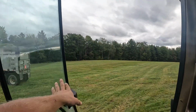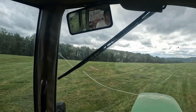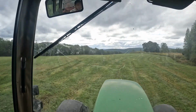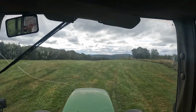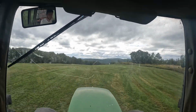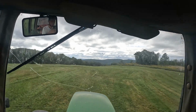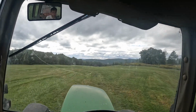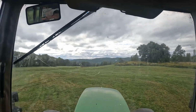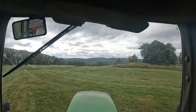I had the door open to get a clear picture of that, but then my camera was turned sideways. We'll head over there. Years ago, it must already be over 10 years, we went through here and pulled a lot of stones out of this field. A lot of the fields up here, and made them a lot better.